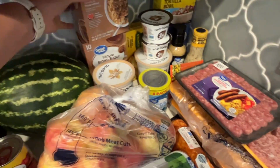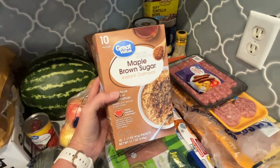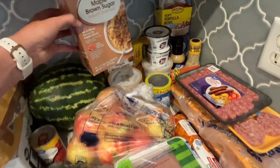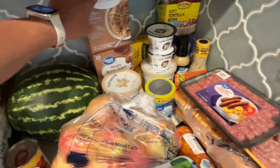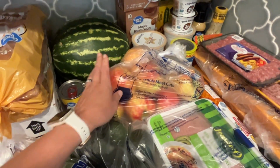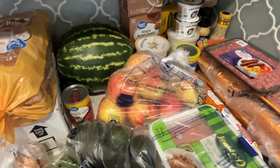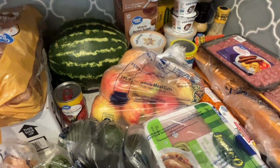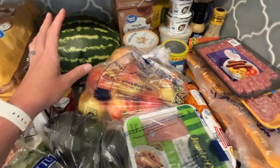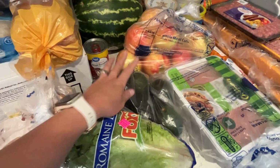2 of these, they substituted this. I ordered 20 packets, but it substituted 10 packet boxes. Lots of apples. We go through a lot of apples. I had my niece and nephew last week for a couple days, watching them since school's out, and man, those kids went through so many apples. So I stocked up on some apples.